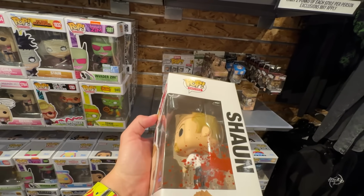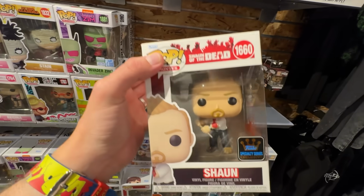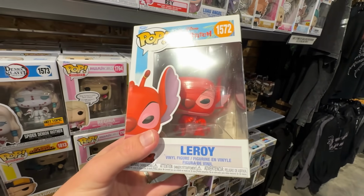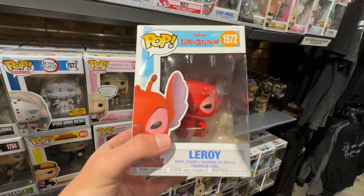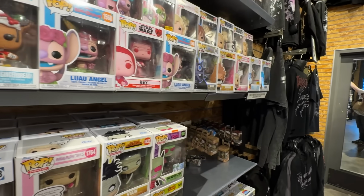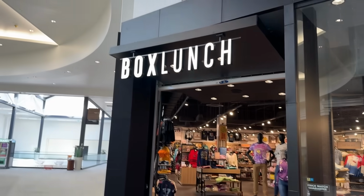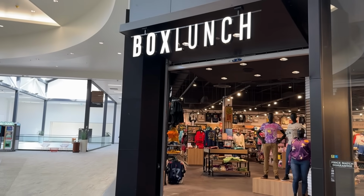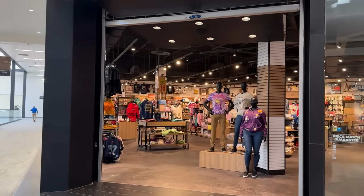There's actually a chase version of this that is bloody. So if you're looking for that, definitely check your local Hot Topic. And also Leroy. It would be interesting to see all the other experiments that they come out with, because there's plenty of them to choose from, guys. That was pretty much it over at Hot Topic. So no luck over at Hot Topic, guys, but this Box Lunch always gets in some really good stuff. So I'm hoping my luck is a little bit better here. Let's go check out what they have.